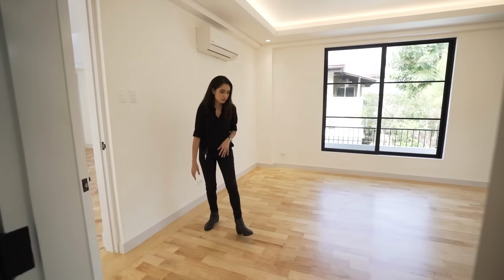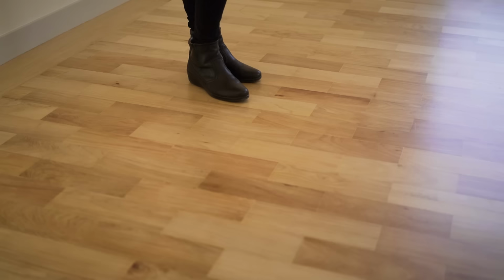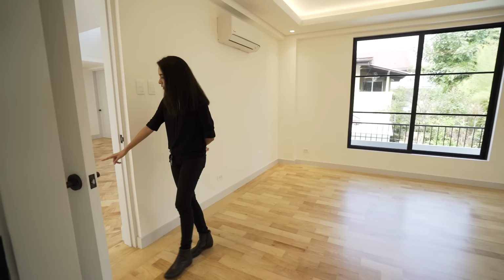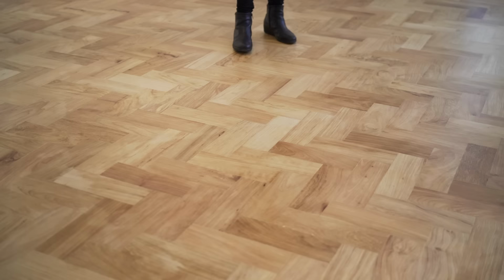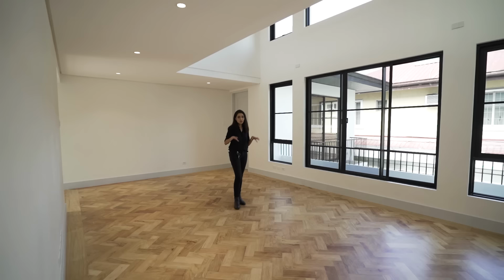Also, the flooring is narra. So it's parquet, wood parquet. This one has this pattern, basically planks, right? But out here in the common areas, it's in a chevron pattern. It's so nice. They're so classic, so timeless. These are the kinds of design elements that never go out of style.